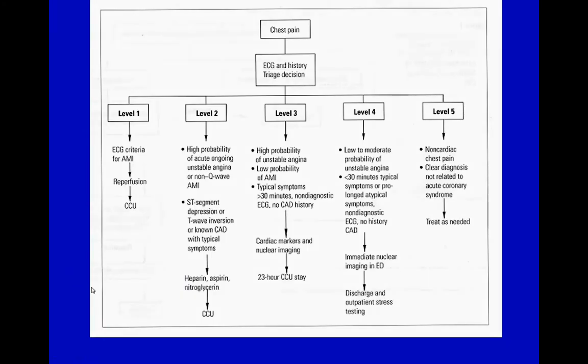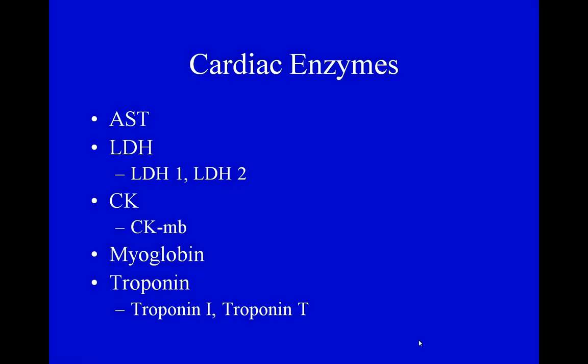If I go back to this list, this patient, based on just their EKG alone or their ECG alone, they've diagnosed that they had a myocardial infarction. But look at these people. These two groups of patients would get cardiac enzyme tests to see if they're having myocardial infarction. And the one that would be done is troponin I or troponin T. Usually I see troponin T, and that is specific for cardiac.